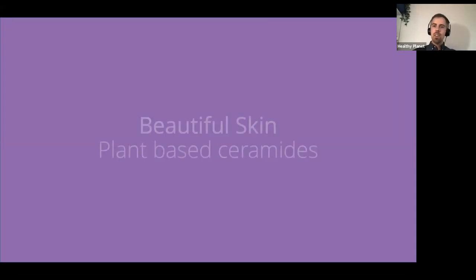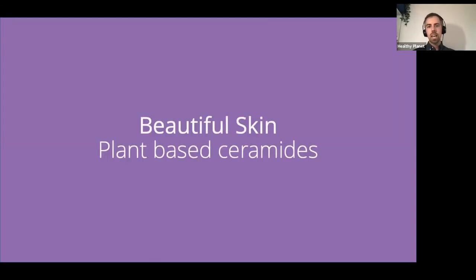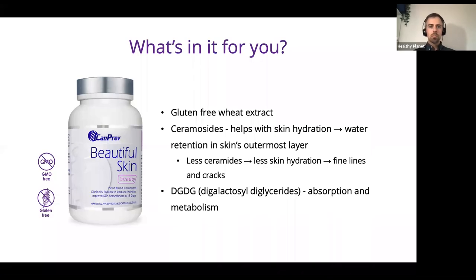And the last one I wanted to talk about was these plant-based ceramides called Beautiful Skin. This is such a cool thing. I never thought that there was fat in wheat, you know? So ceramides are naturally found in the outermost layer of the skin, the epidermis. Over time, ceramide levels decrease naturally like collagen. So giving yourself ceramides is going to be beneficial.